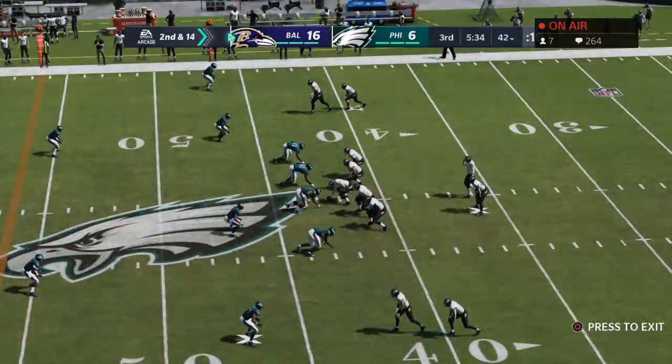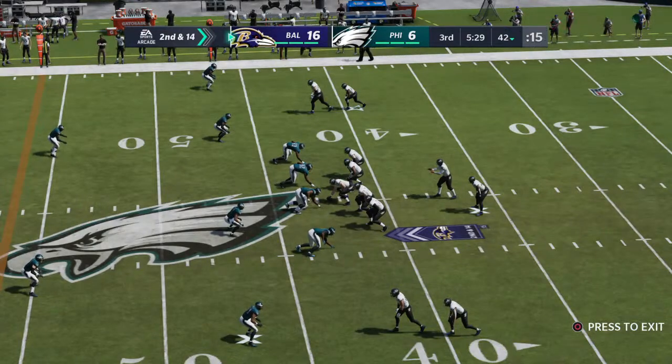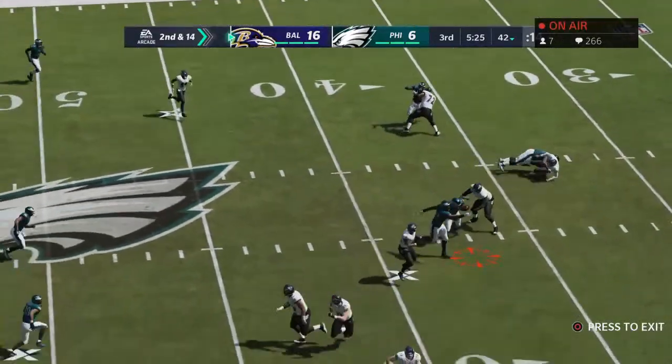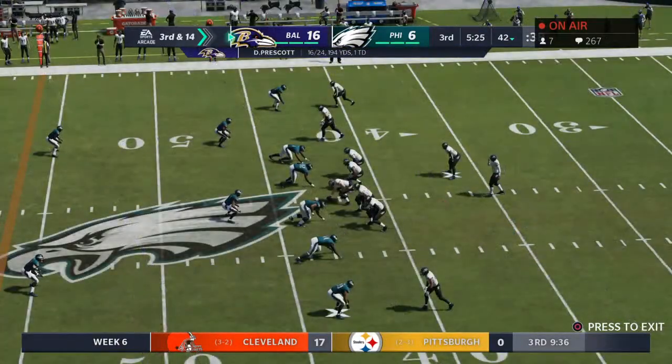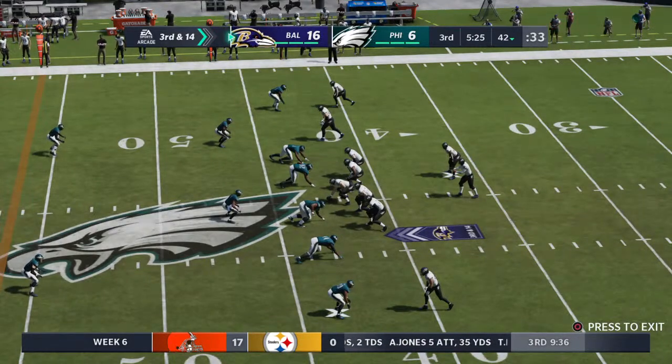So after the sack, here's 2nd and 14. Another try after the first down sack. Prescott, incomplete. An incomplete pass on that last play, and that means they'll need to come up with something here on third down.